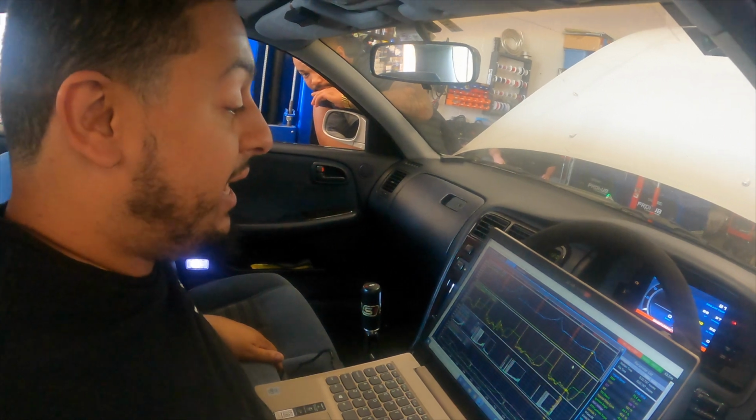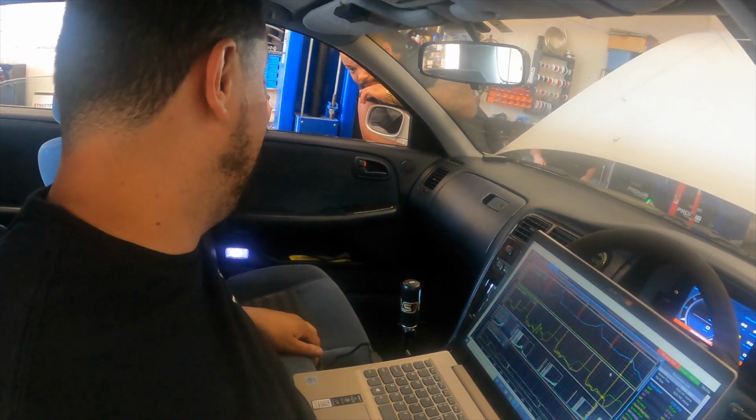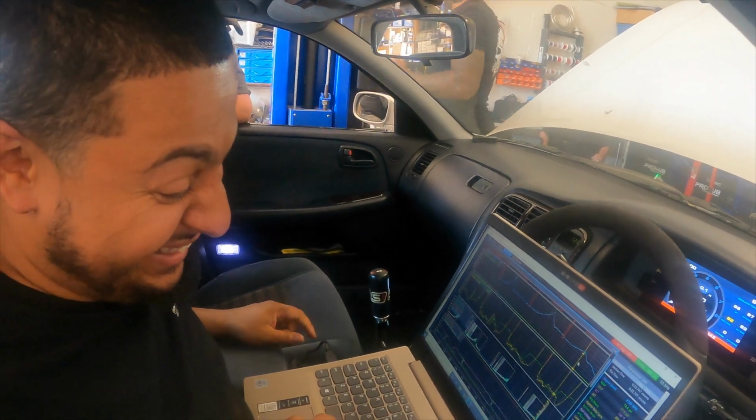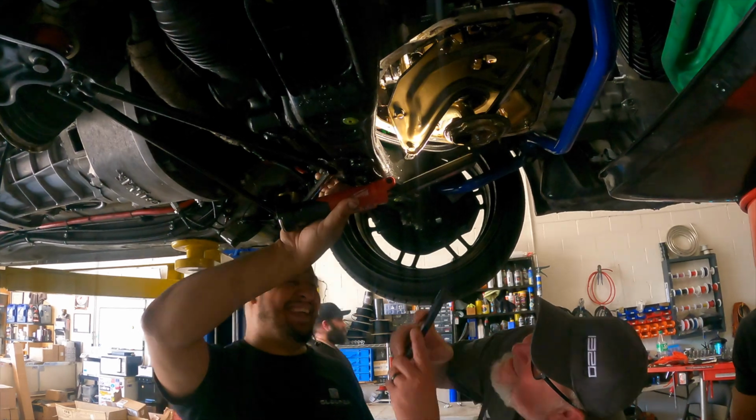He did a rolling anti-lag hit in 4th gear and it built 58 pounds of boost at 4,800 RPM. Yep, windowed it. Holy buckets.